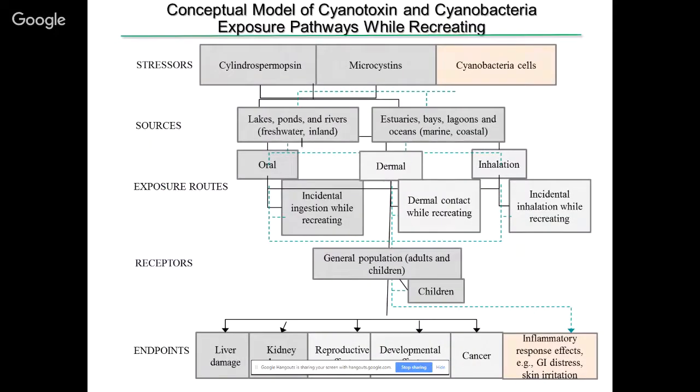So there's a lot of different ways that we humans can be exposed to cyanobacteria and cyanotoxins. Primarily, it's through incidental ingestion or dermal contact while we're recreating, or incidental inhalation. So, for example, if you're jet skiing or water skiing or behind an airboat, the toxins can be aerosolized and you can inhale them that way.